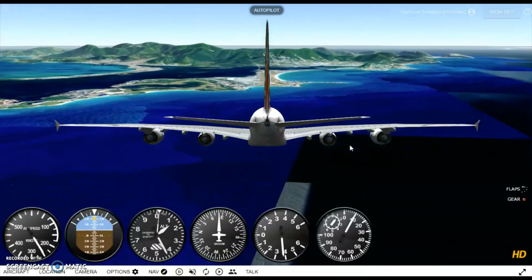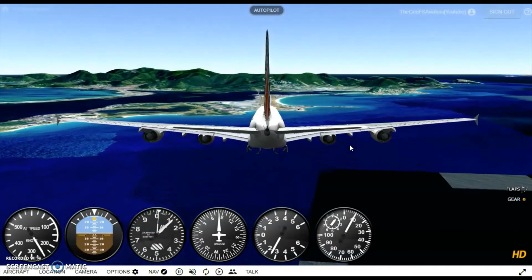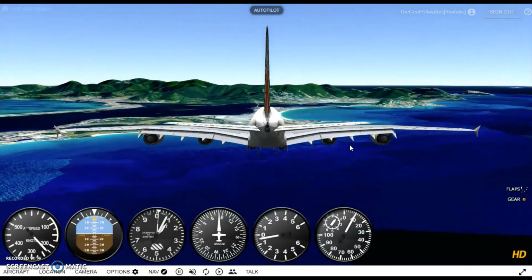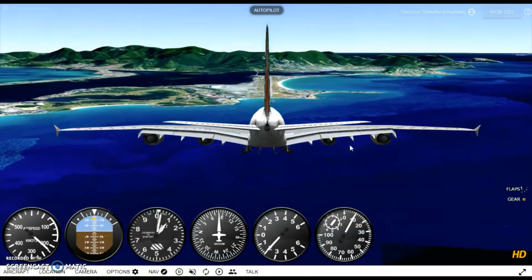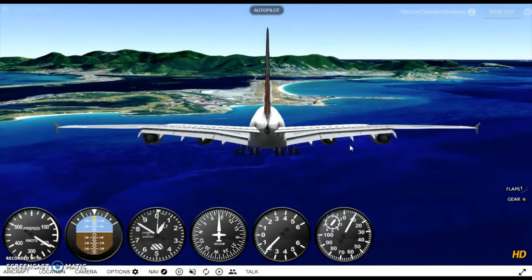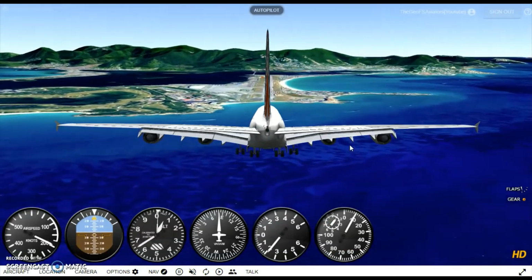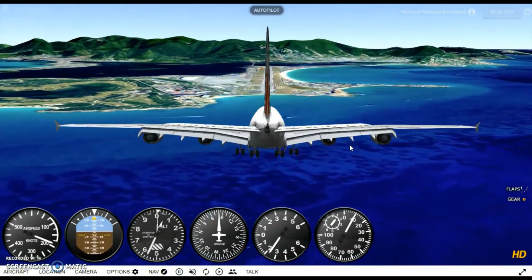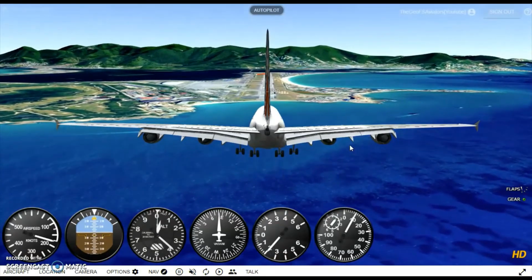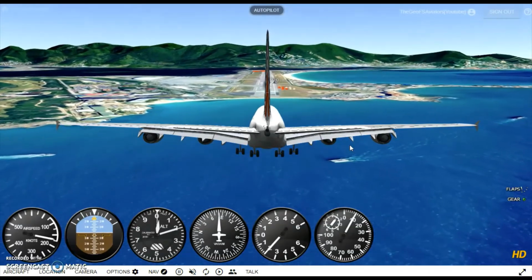Oops. Ooh. Alrighty, here we go, coming in. It's the most people I've seen all day right here. Okay. I don't like how high they put you up on it if you spawn to landing, just because you have to lose so much altitude. It's kind of annoying.